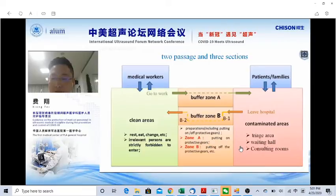And here we need to focus on the buffer zones. From this picture, we know the buffer zone is divided into 2 parts, buffer zone A and B. Buffer zone A is for putting on protective gear, while buffer zone B is for taking off the protective gear. Buffer zone B is further divided into 2 parts, B1 and B2. B1 is for taking off eye protection or face shields, protective clothing, boot covers, outer gloves, and so on. B2 is for taking off work clothes, isolation gowns, hats, inner masks, inner gloves, shoe covers, and so on.